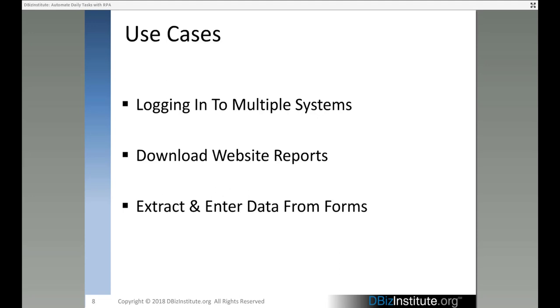The first use case we've seen across numerous clients, numerous companies, is logging into multiple systems. So instead of, as I mentioned earlier, an employee logging into 20 systems to get started, having the robot actually log into all these different systems.